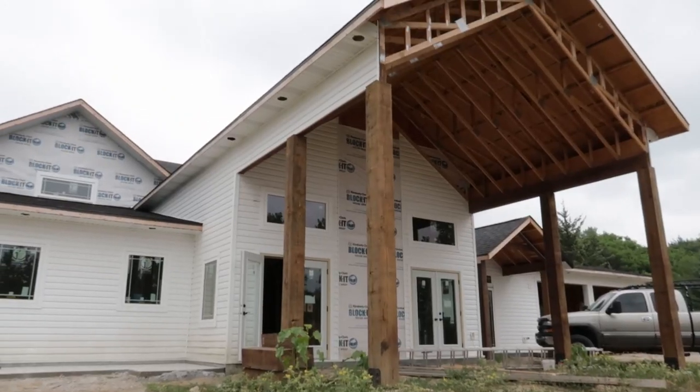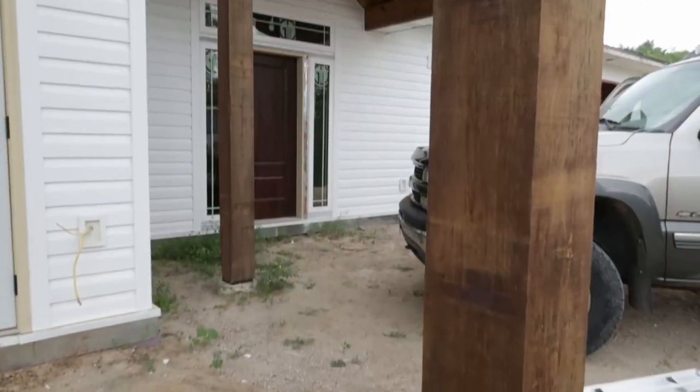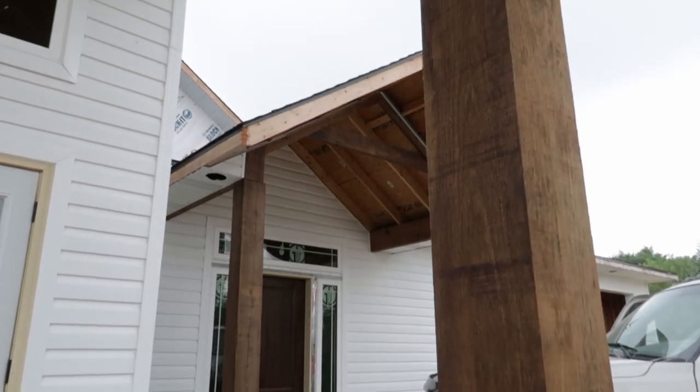But going back to the front covered patio, like I said, we are going to be building a fireplace that is going to go all the way up. And since we decided to go with white, very traditional siding, and a black roof, I thought it'd be really neat to do a black fireplace off the front. And then along with the 10 by 10 cedar beams that we decided to put up as well, I think it will bring a lot of character into this house.